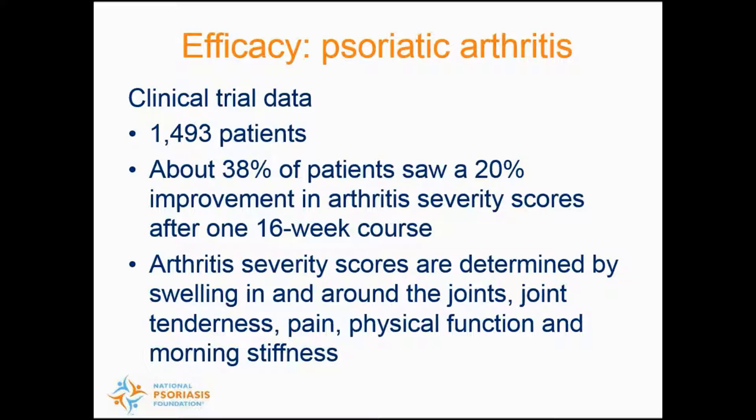So arthritis severity scores are a little different from skin disease in that they're determined by the swelling around the joints, joint tenderness, pain, physical function, and morning stiffness. So some of this is actually reported by the patient, whereas the PASI score in skin disease is something that's observed by the doctor or the provider, not by the patient. So a little bit of a difference there in terms of how the diseases are assessed.